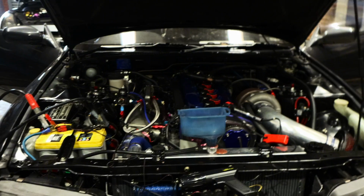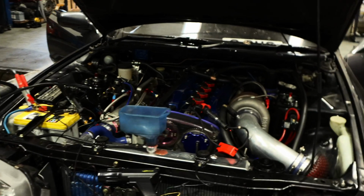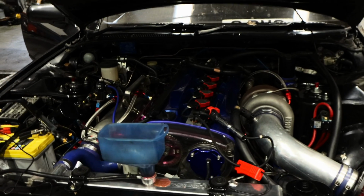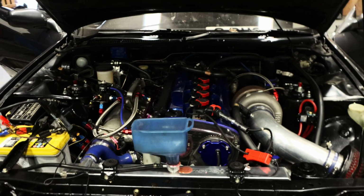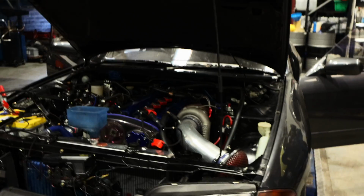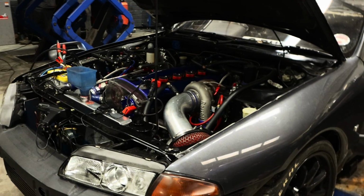Let's get to see what Kyle and Callum are up to. We've also got this R32, which is Mark's. It's obviously a home build, and we are fitting a GM trigger kit, and then we're going to tune it as well today. So hopefully this R32 is all ready for Mark.